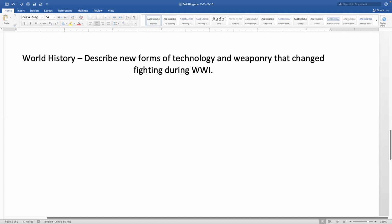With these tanks, where did it get its name? Talked about this yesterday. Where did it get its name? Boston. Because when they were starting it and sending it over, they would classify them as water tanks. Yes, good. So Great Britain, as they're bringing these tanks over to Europe, disguised them as water tanks. They said, oh, they're just water tanks. We don't want the Germans to see what type of weaponry they're placing on the battlefield.